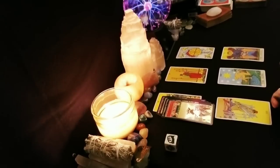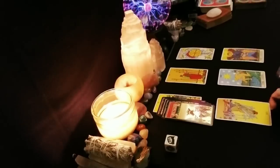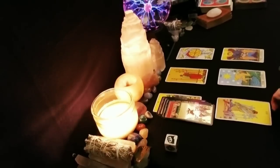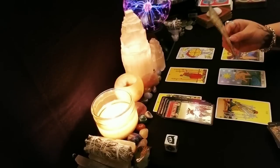Clarify the Seven of Swords in the reverse, please.